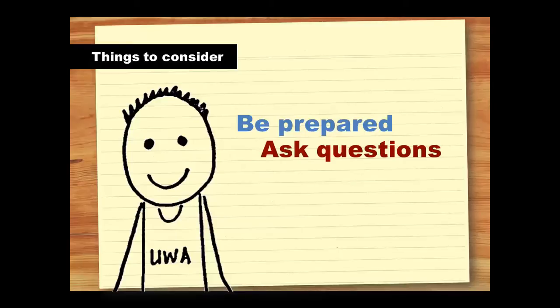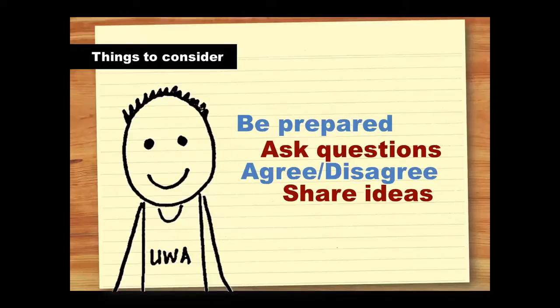You can do this by agreeing or disagreeing with a point that has already been made, or you could ask or answer a question. Be prepared to share your point of view and listen to what others say. Think about how they're contributing to your knowledge. It's important that everyone contributes to discussions in tutorials.